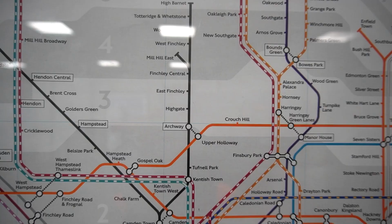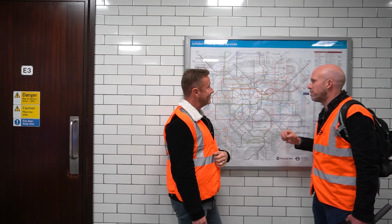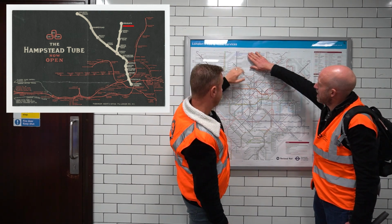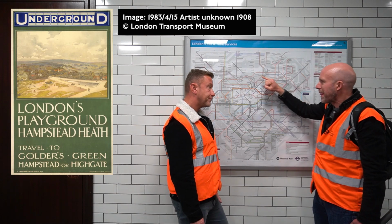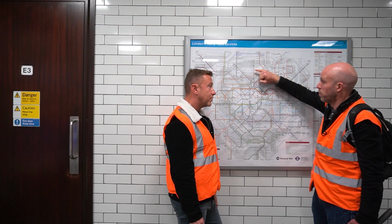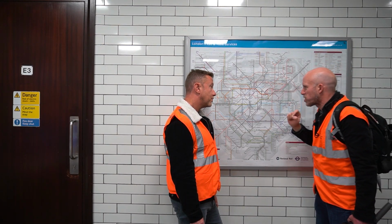No, it opened as Highgate. Because it was originally one of two northern termini of the Charing Cross Euston and Hampstead Railway. The other one being Golders Green, wasn't it? That's right, yeah. So that was the original extent of the Northern Line, and then it was extended. Now, in 1939, the extension had been begun to go through Highgate and on to East Finchley and beyond. So they had to change the name.